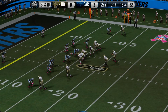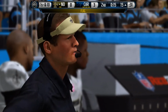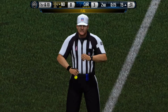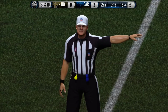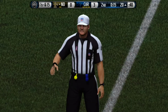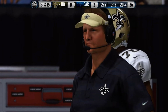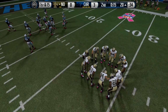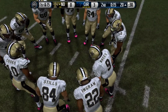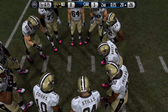They're going to the hurry up. Back to the line. Tight end in motion. The flag is out as the play continues. Hostile offense. Still first down. First down here.